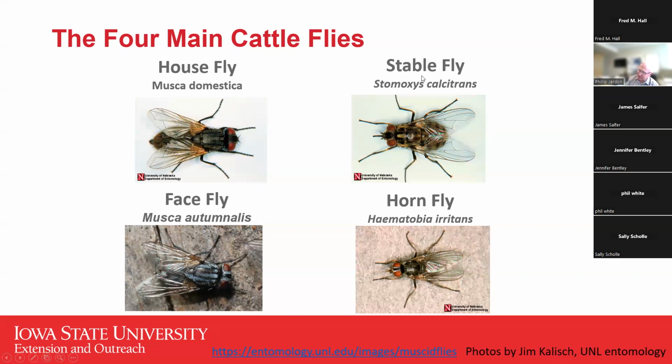Stable fly is a really interesting one. We're going to talk about it in more detail because it can do so much damage to animals. But the Stomoxys part means, stomo means mouth, and oxys means scissors mouth. So essentially it means a sharp mouth fly. And then calcitrans means kick. Those of you that have seen these on farms know how when they get on the legs of a cow it makes them kick, and how that makes sense. It's essentially a sharp mouth fly that makes animals kick.